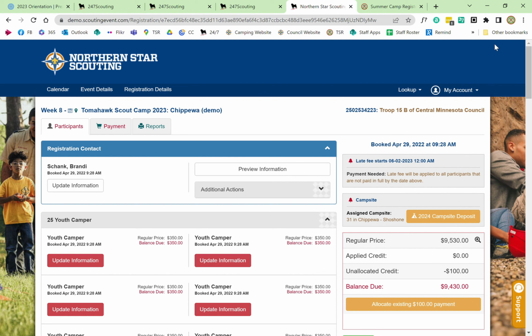The process is pretty straightforward. You're going to log into this year's current registration. I'm looking at a 2023 registration for Chippewa at Tomahawk, but this could just as easily be at Many Point. Once you've logged into your registration, you'll see your roster and all kinds of other information. In this particular view, we've already confirmed our participants and populated our roster. And at this point, and even before you've confirmed participants, you have the ability to rebook your campsite for the following year. So this example is for 2023, but we want to rebook for 2024.